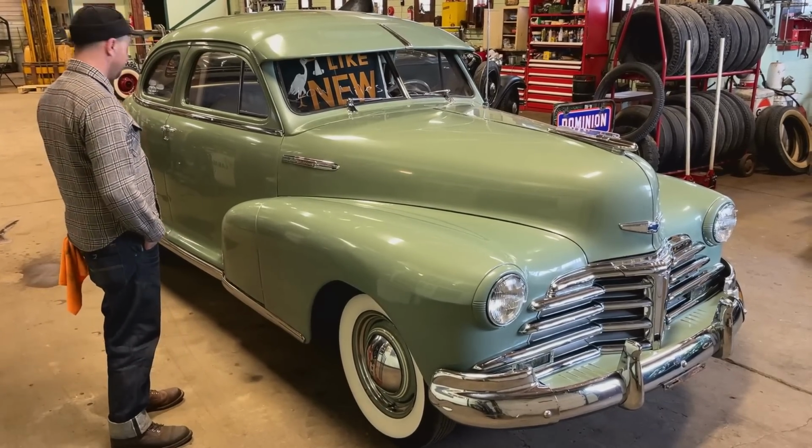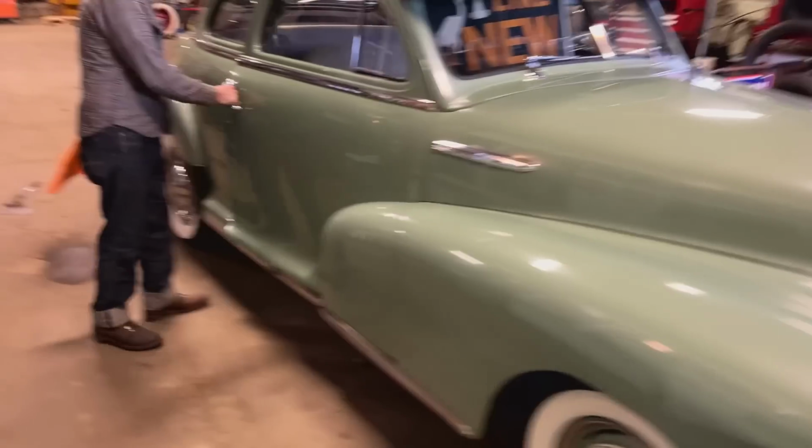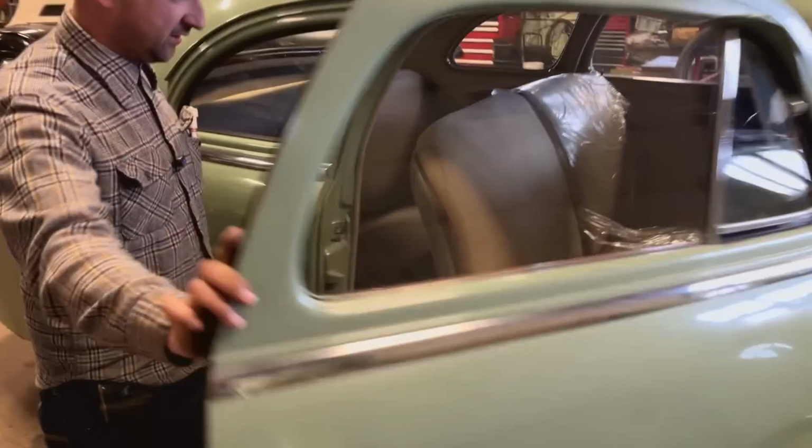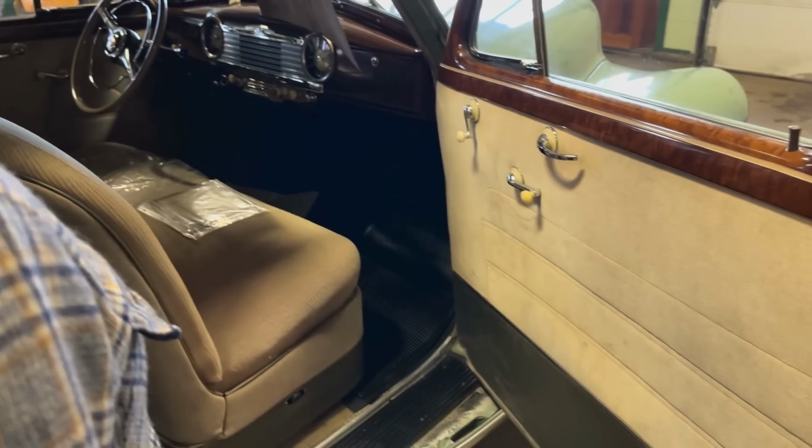We can just go around real quick and show some of it, I guess. I just can't get enough of this interior in this car. It's worth revisiting, but that's original. It's just cleaned.